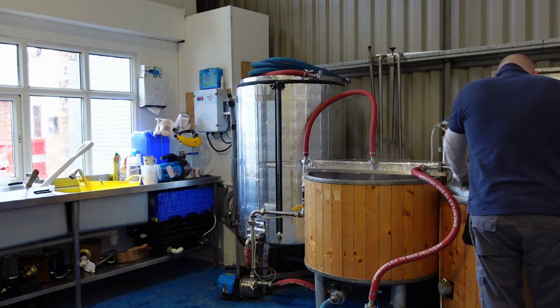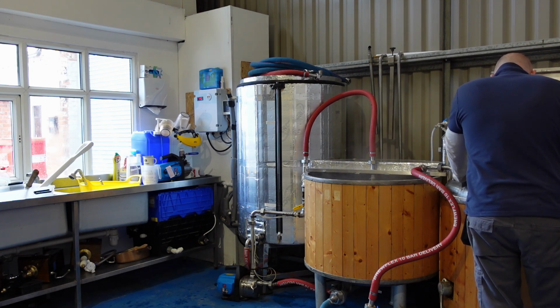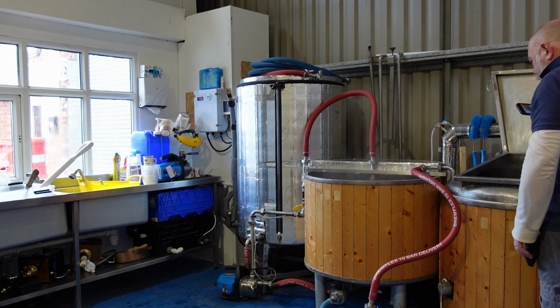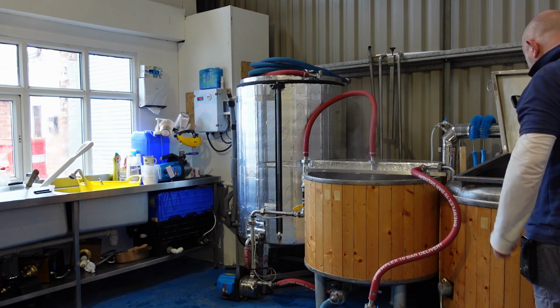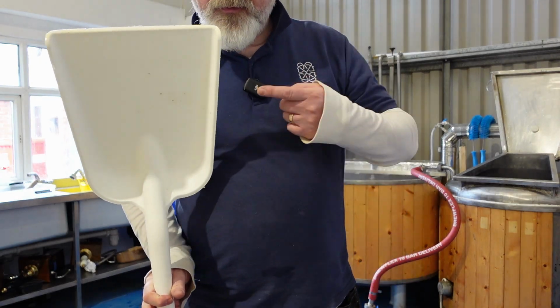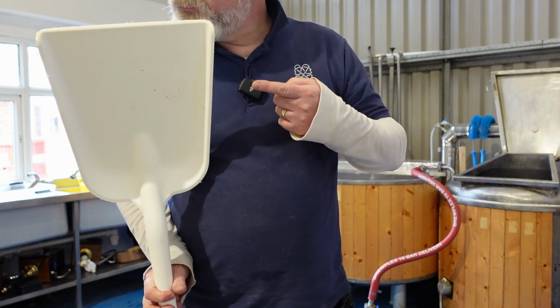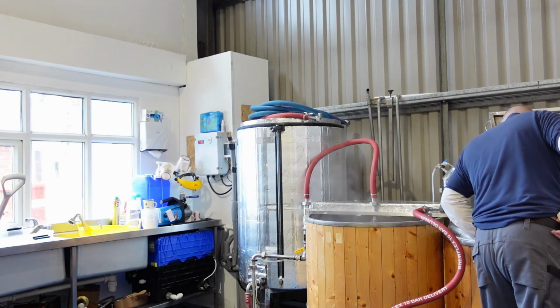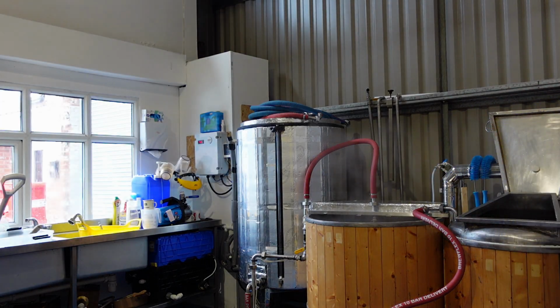And as soon as these elements are submerged, then we'll get the power on, start getting it up to boil temperature. And that takes about an hour with a full tank. Curly's shovel. He doesn't know it yet. Okay, right, the elements have disappeared, so let's get some heat on.